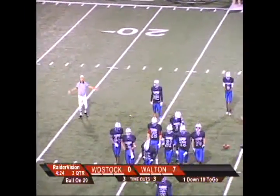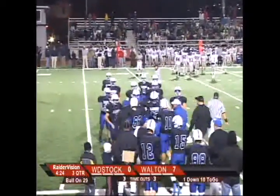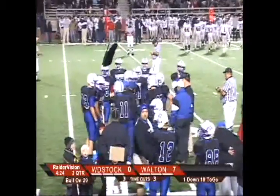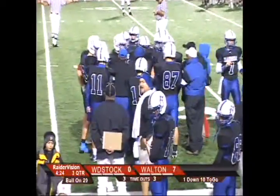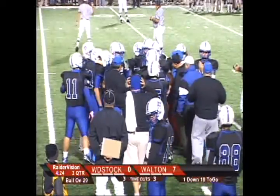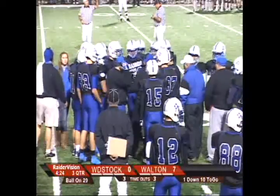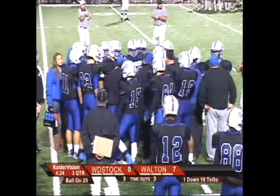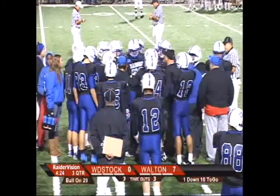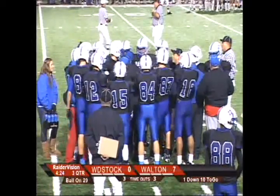Now, I think we've got a timeout being called by Woodstock here. It is. So 4:24 now left to go in the third. Walton holding on to a 7-point lead here against the Woodstock Wolverines at Raider Valley on senior night. Final regular season game for both of these teams. Woodstock coming in at 7-2 on the season, Walton at 6-3, and both teams with just that one region loss.